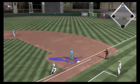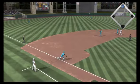Sharp ground ball to third. Throw on to first. He'll take care of Pedroia, and there are 2 away.